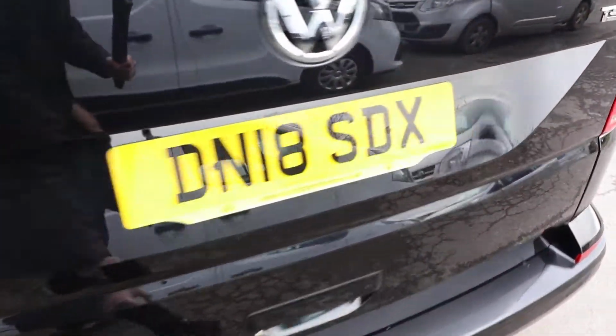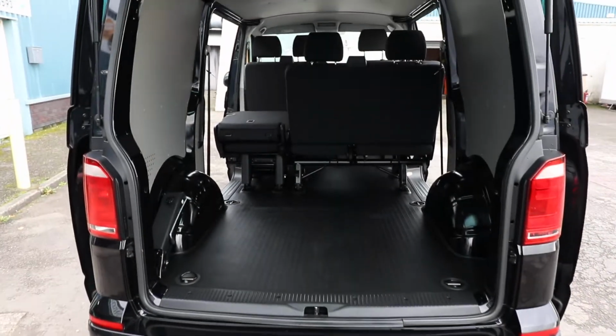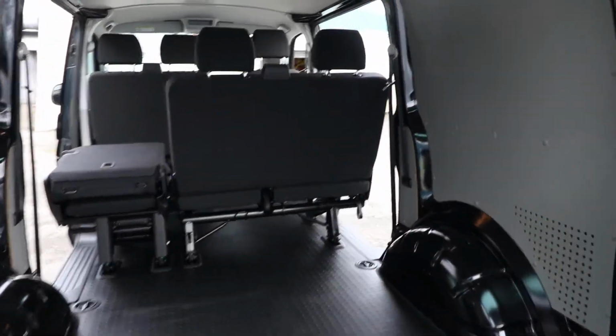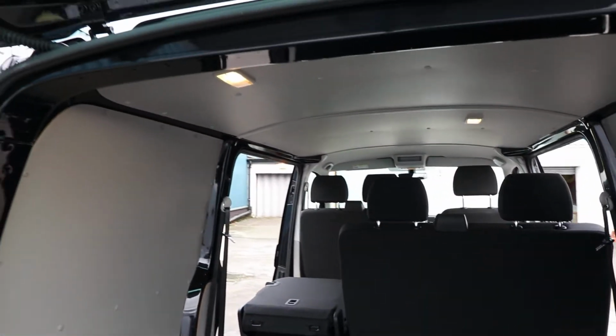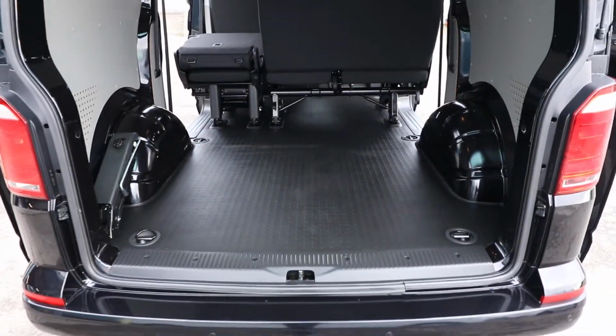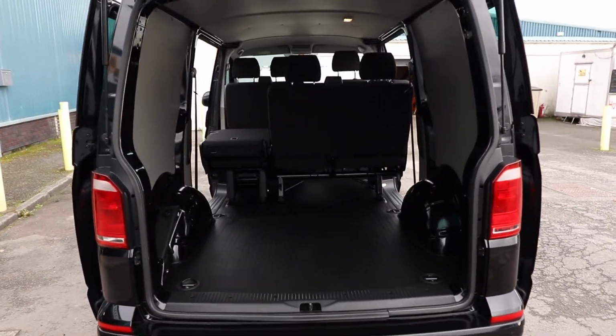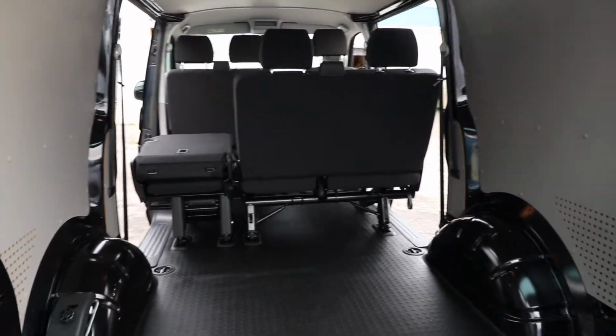If we go around to the rear, we'll open up the tailgate and have a look at the lovely condition in the back of here. So this is as it would come from standard. So you get all the grey panels here, you get that on the roof, you get the extra load lighting just there, and then this is the factory nice hard wearing rubber floor that you get, which is, as I say, you can see that this van has not had a hard life by any stretch of the imagination, and is very, very well looked after.